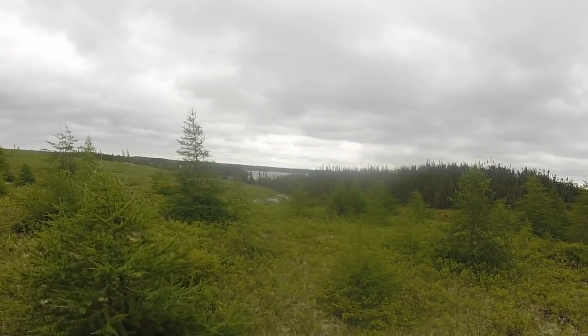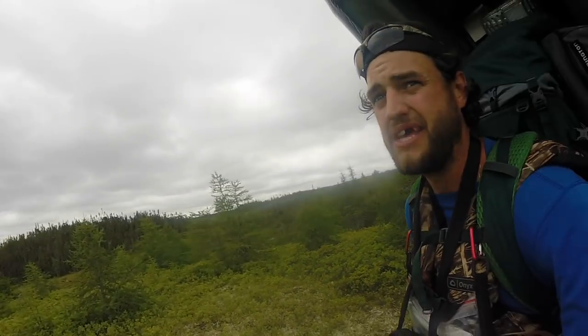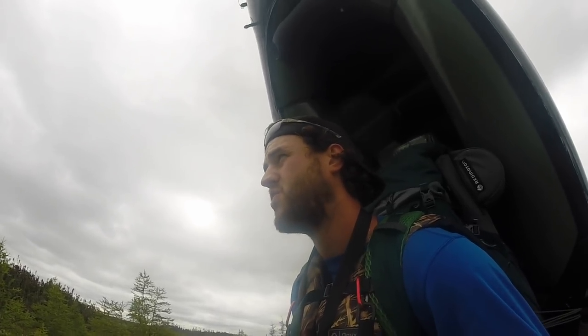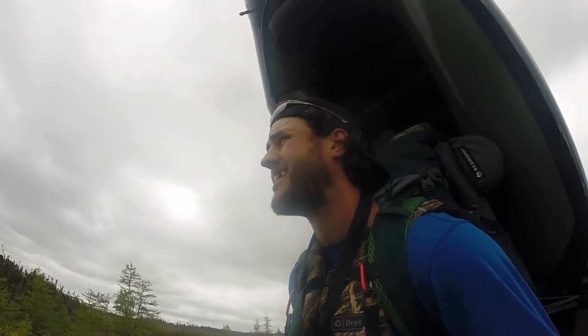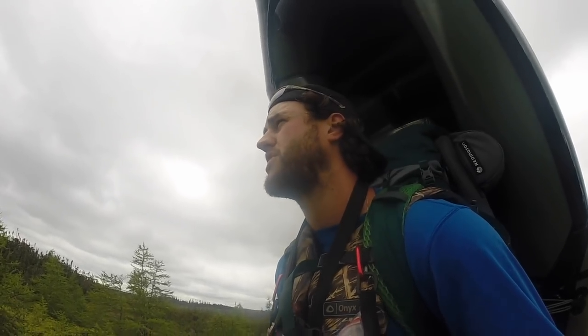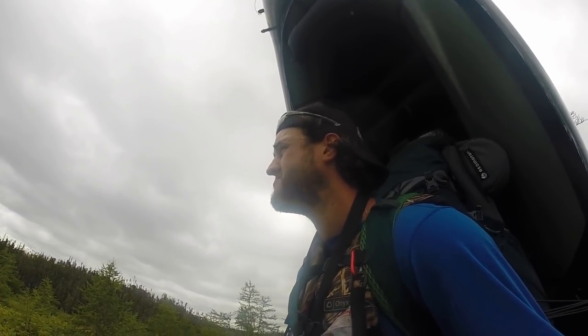So it's looking pretty windy out there. Gonna have to make a decision when I get down there. Am I gonna fight the winds to the other side, or sit back and see if they die off a little bit? It's only 11 o'clock. I guess I'll make a plan when I get down there. I don't wanna fight anything too big in this raft, especially the size of the lake it is. Could be risky. Anyways, almost there.